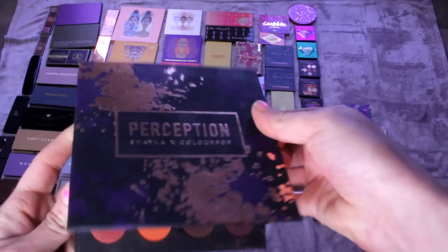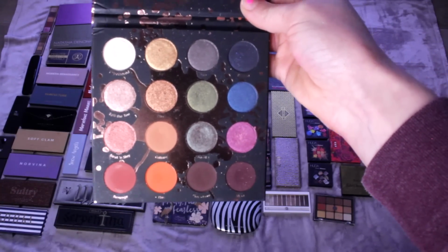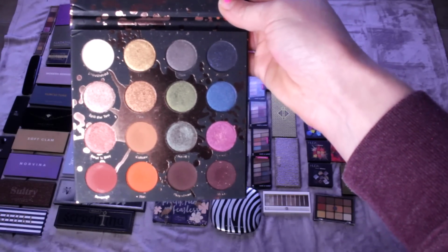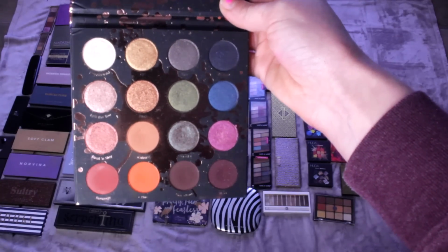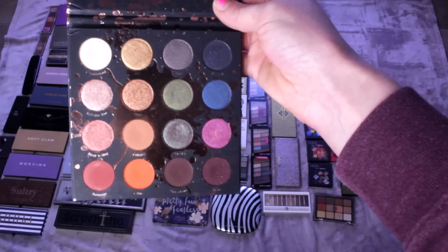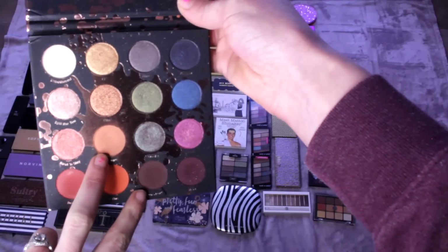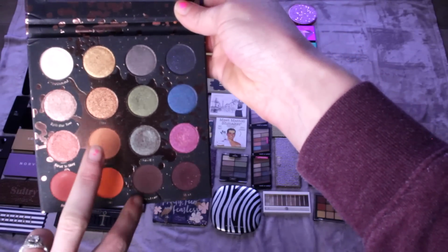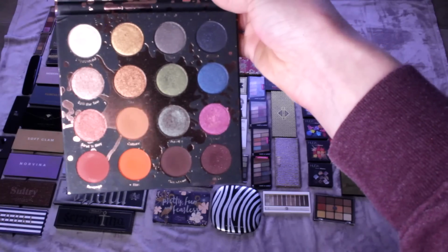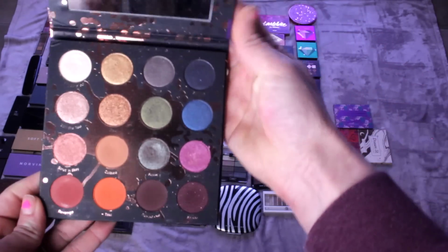Moving on to my ColourPop palettes, this is the ColourPop Perception palette, one of my favorites. I love this palette. Even though it looks like you have a wide variety of choices with this, I feel like if I only go into this palette, I end up with pretty much the same look every time, except for a different shimmer on my eyelid, because I usually use these two shades to go into the crease and build up the crease, and then I just pop a shimmer on. So unless I'm super creative, I do find a lot of my looks to look kind of similar with this, but I still love this palette.